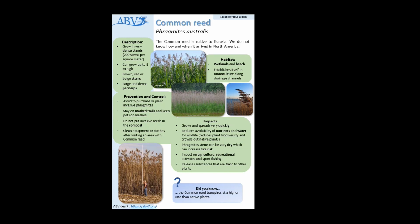The stems can be brown, red, or beige, and their pericarps are very large and dense. The common reed grows and spreads very quickly, and it reduces availability of nutrients and water for a lot of wildlife, which reduces plant biodiversity, and it also crowds out, eradicates native plants. The stems can be very dry, which increases risks of fires, and it has a huge impact on agriculture, recreational activities, and sport fishing. The common reed can also release substances that can be toxic for other plants.